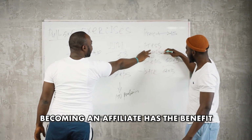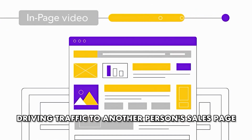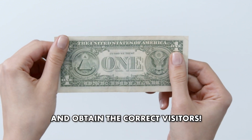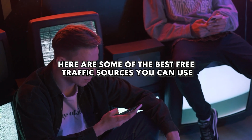Becoming an affiliate has the benefit of giving you one task to concentrate on: driving traffic to another person's sales page. You can generate money without worrying about conversions as long as you choose a high converting item and obtain the correct visitors. Here are some of the best free traffic sources you can use.